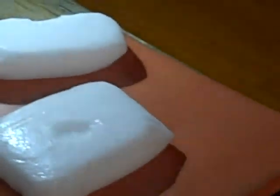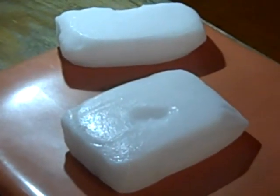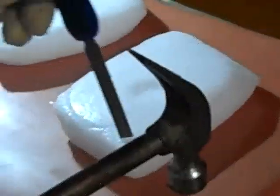All right, everybody, how's it going? What I've got here is dry ice. If you notice, this dry ice is so cold it doesn't melt, it sublimes, which means it goes from a solid straight to a gas.